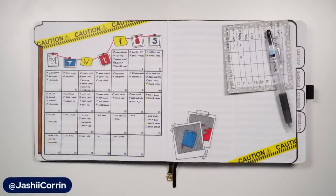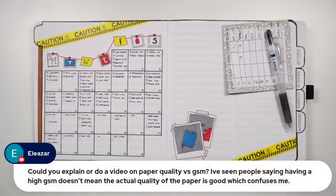Let's see. Did we have another question? Could you explain or do a video on paper quality versus GSM? I've seen people saying that higher GSM doesn't actually mean the quality of the paper is good, which is confusing me. Fair. There are a lot of different factors that go into paper quality, so it is kind of a bit of a complicated topic. I think that oftentimes the biggest thing people are talking about when it comes to paper and GSM, because GSM just is really the weight of the paper, which often translates to the thickness of the paper.